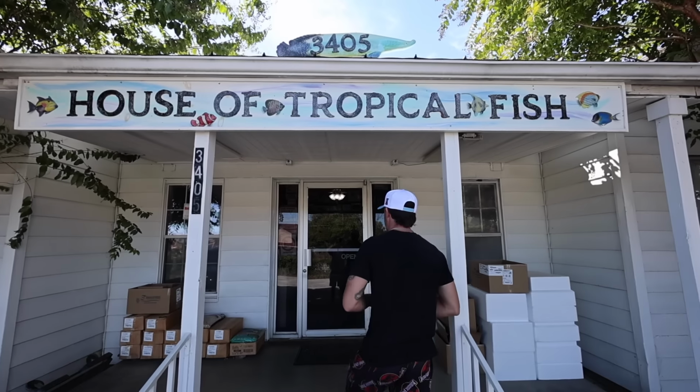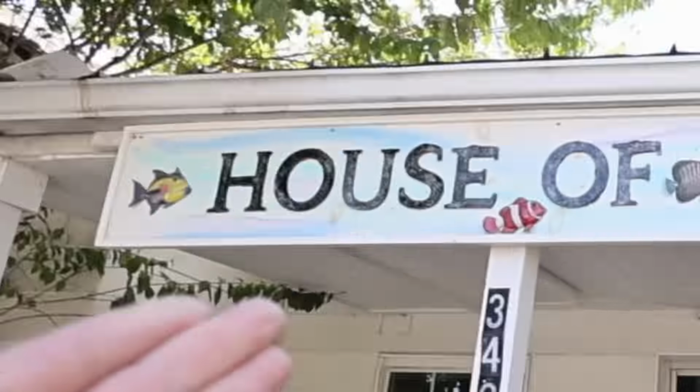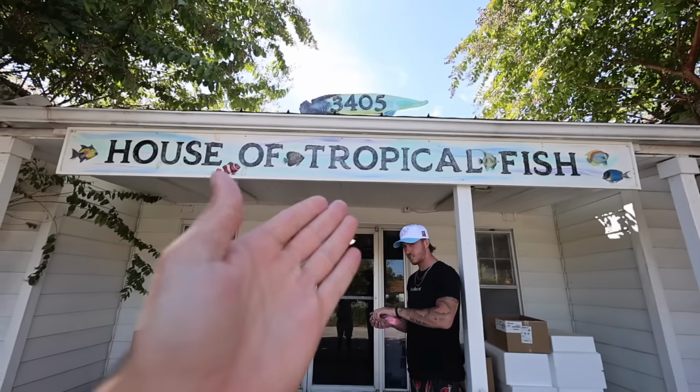Look at this little place. This is sick. We've been here once before. I love this place, bro. This is House of Tropical Fish. Now it's literally, I believe from at least my knowledge, a residential / commercial location. So in real estate, it's a home. They turned it into a mama. In real estate, if you get a commercial property, you're actually allowed to run a business out of it.